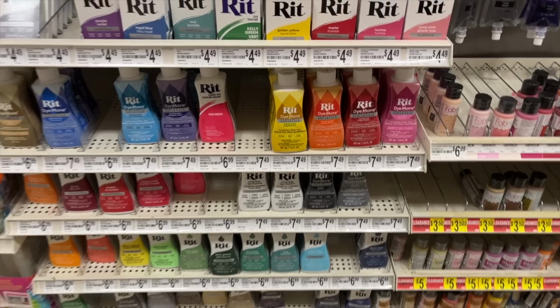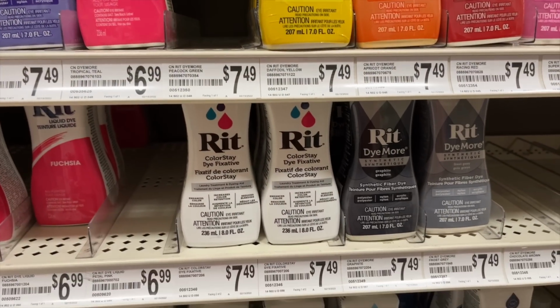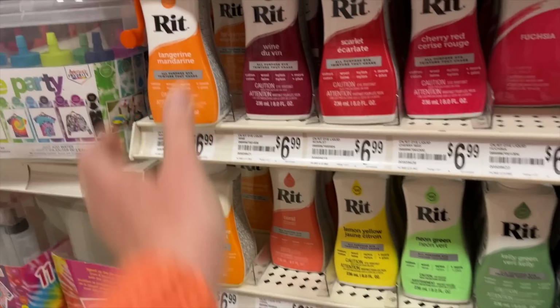And then I did buy some RIT dye for a future project, which I wanted to start months ago. You know, I'll start it eventually.